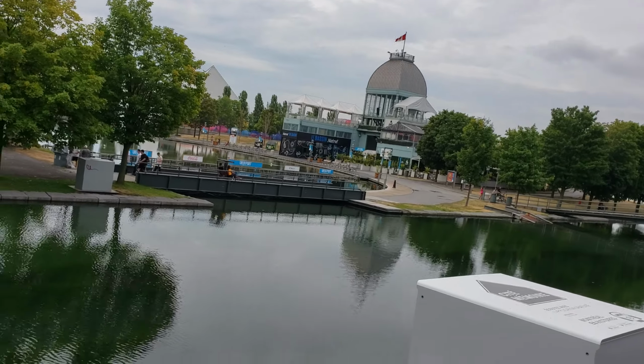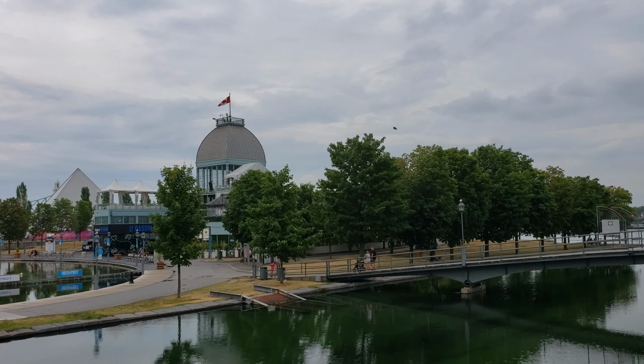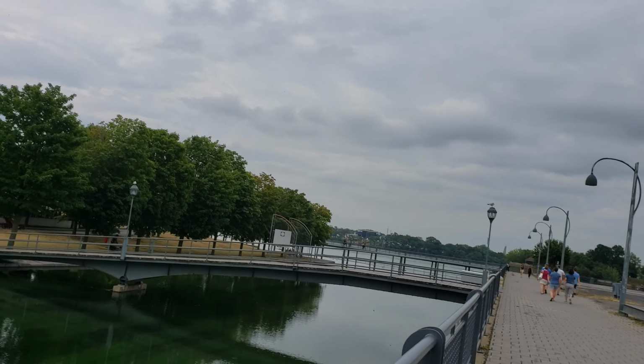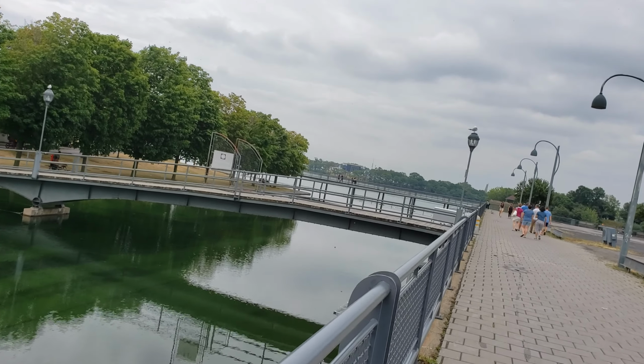I just felt a vibration on my phone. Looks like I missed a call. So what I'm gonna do is I'm gonna keep filming until I get to that clock tower, or at least when the clock tower comes into view.